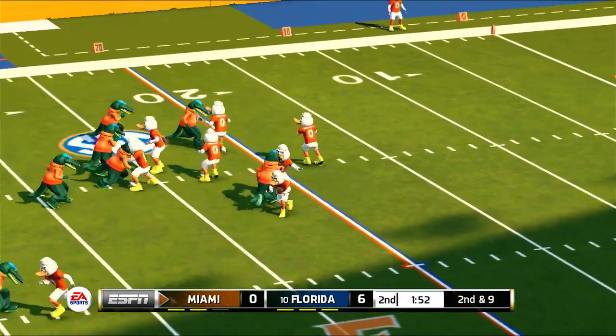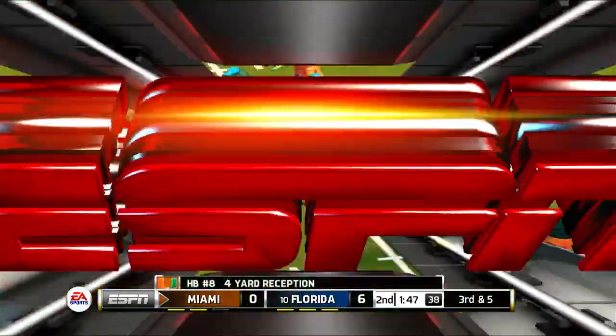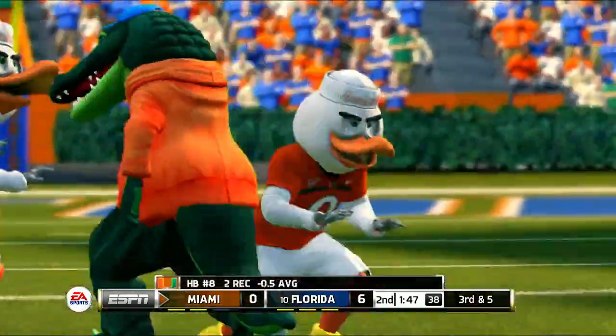We've got a second and 9 here. Ball on the 26-yard line. Everything about that play was crisp. The route, the throw, the catch, that's fun to see.